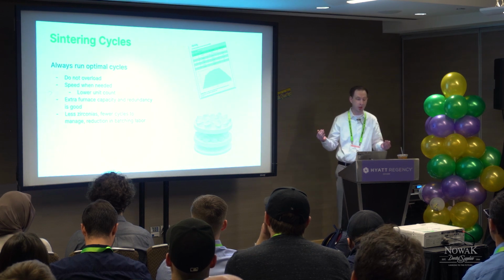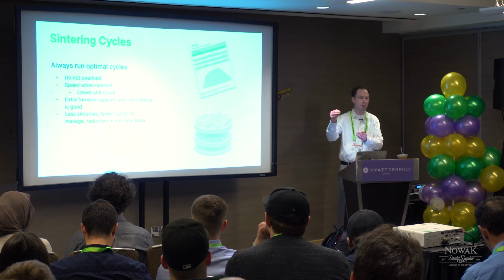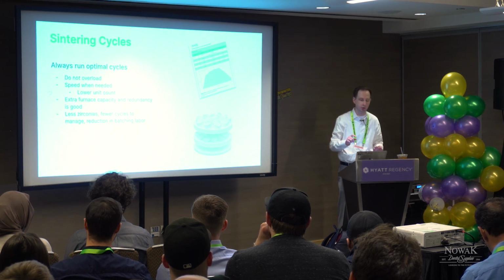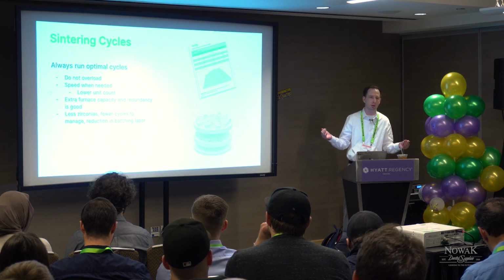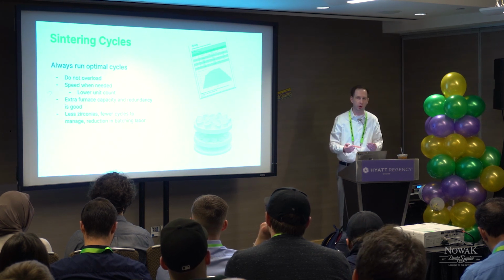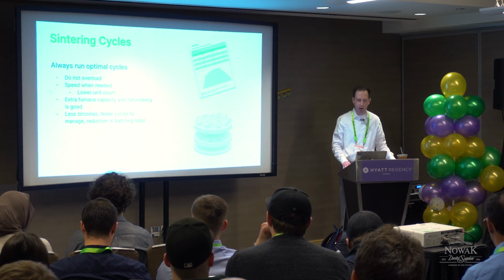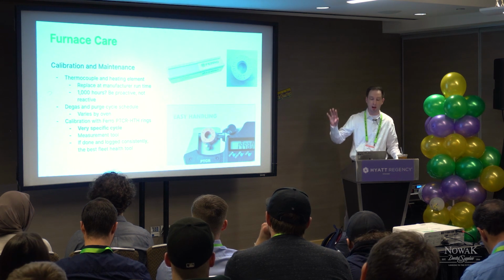Less zirconia, fewer cycles to manage, and have those cycles clearly printed out at the station, entered into the furnace, dead clear, so anybody that's loading and batching your furnaces knows exactly what to use. And even do a group training on it, so everybody, even if they're not running the furnace, knows what's going on and what to do with what material and what process. And you will get much, much more consistency. Sintering is everything. And this is a huge one.